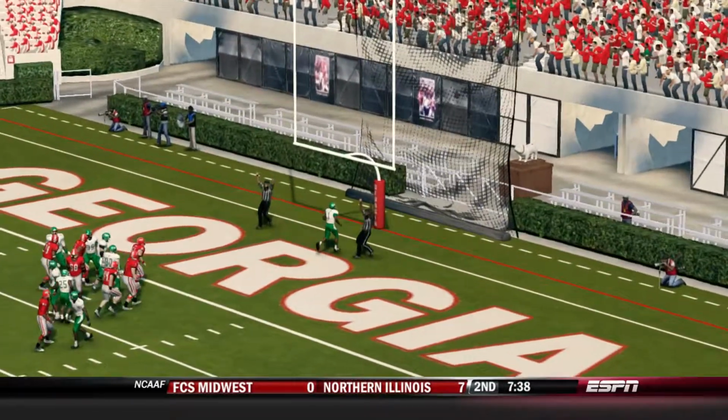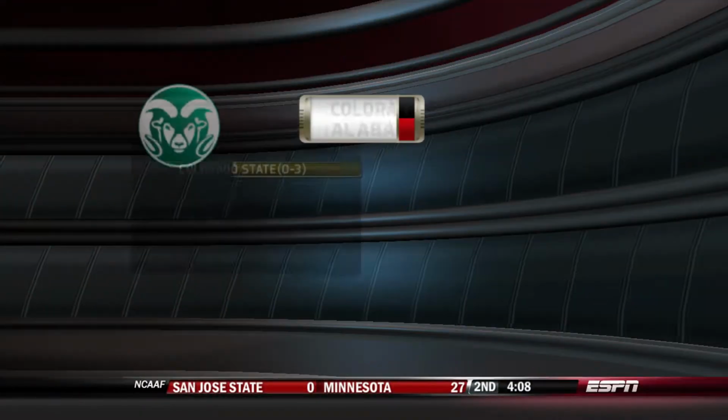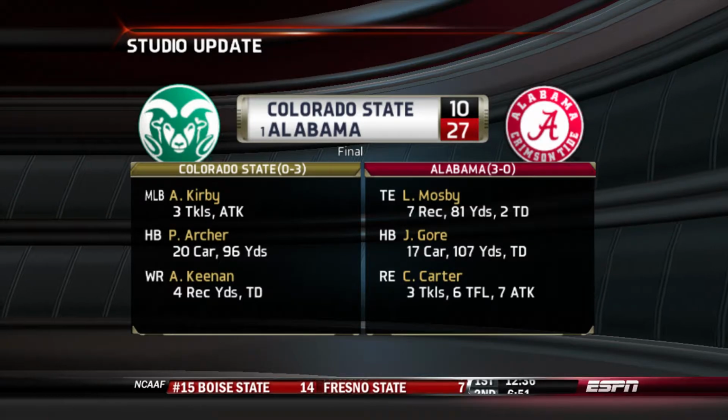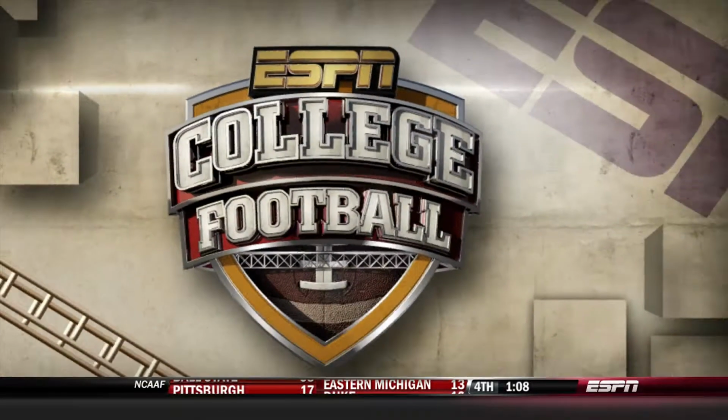And he adds the extra point. Here's an update from the studio and Reese Davis. The Crimson Tide came into today's game ranked number one in the land, and they silenced any doubters with that performance. And for Alabama, they've now won three in a row. Alabama wins it 27-10. That's good stuff, Reese.